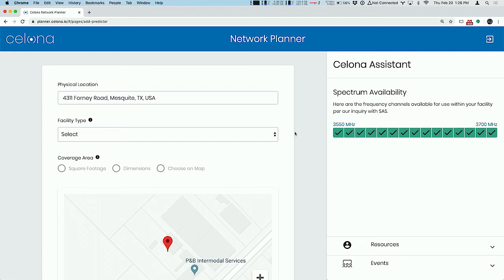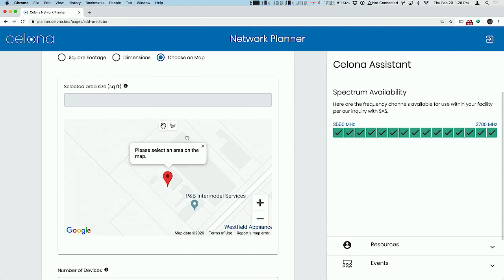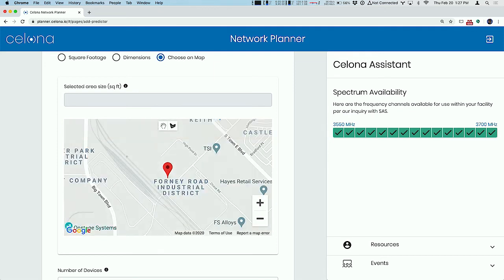Okay, so this location has all 150 megahertz available again. This time I'm going to pick a shipping port or an outdoor location, and instead of putting in square footage, I'm going to draw it on a map. So I'll look at my little Google map here, and I'll see I've got a rail yard right around there. And I'll just circle an area on the map that I want to plan for coverage for.